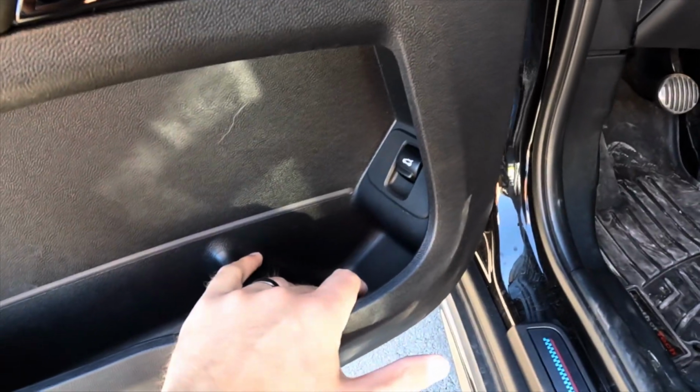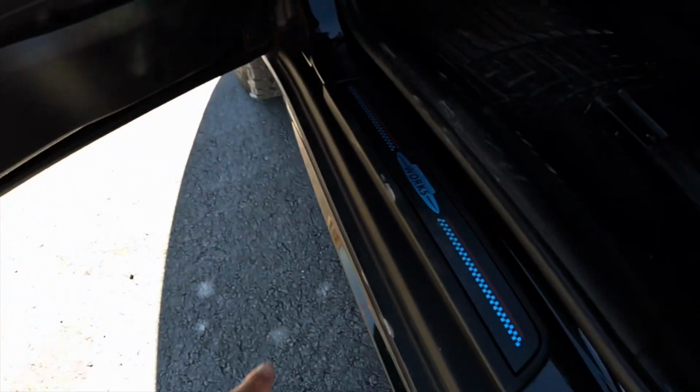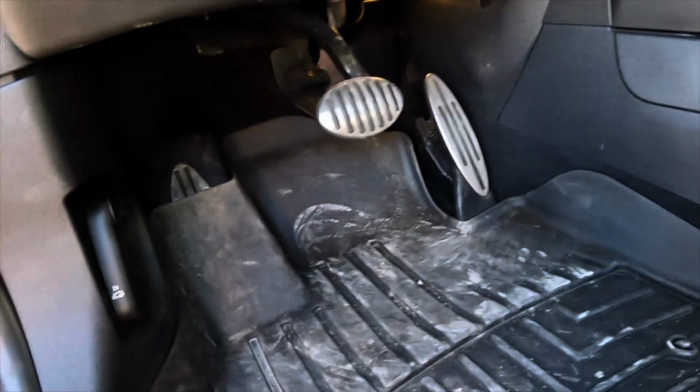Your power lift gate, a bottle holder. You probably can't fit a cup or a mug in there with the angle, and then a decently sized snack pocket. Otherwise, John Cooper Works on the door sill. All weather WeatherTech mats on this specific one, aluminum rubberized pedals.